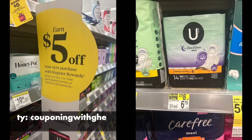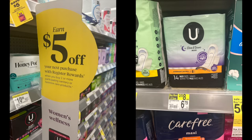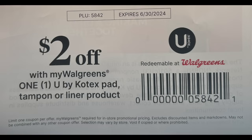So currently there's a promotion of a $5 register reward when you buy 2 feminine care, and these KOTEX pads are part of it. In store only, they are 2 for $8. And this deal has to be done in store only, guys, because we're working with a register reward.